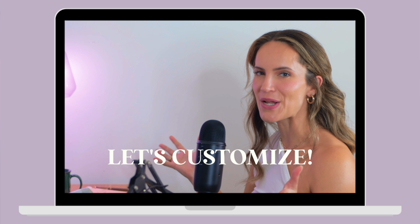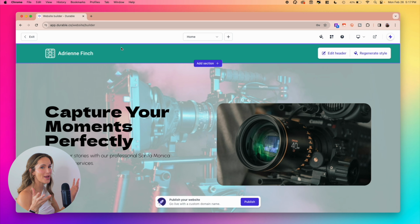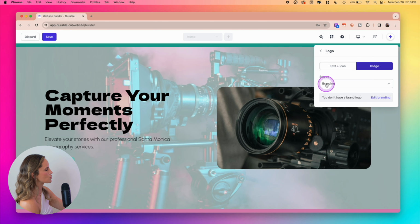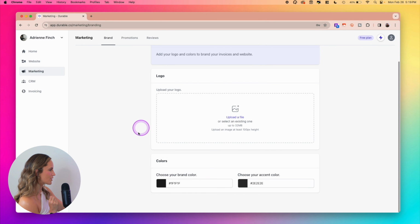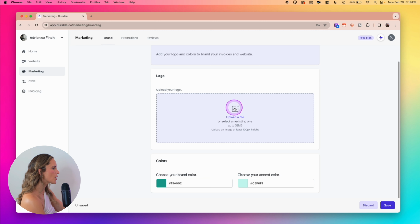All right, now comes the fun part, actually customizing it. You don't have to customize anything if you don't want. If you pretty much just click on regenerate style on any of these sections, it can do all of this for you. But if you wanted to upload your own custom image, it says the source is branding. You can either upload a file right here, or you can click branding. Actually, another really cool feature of Durable is that you can sort of upload your brand assets right onto here. So here we can actually add my brand colors, and then we can upload my logo. I actually don't really have a logo, so back to the website.